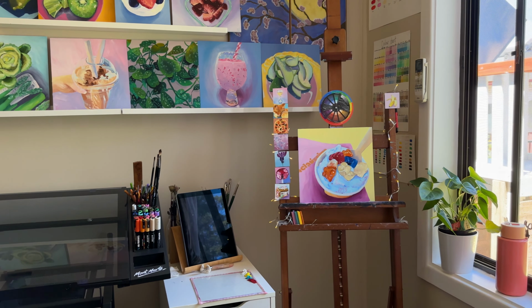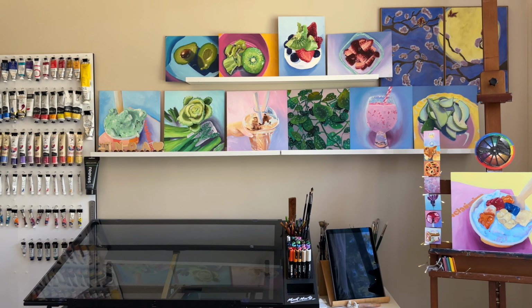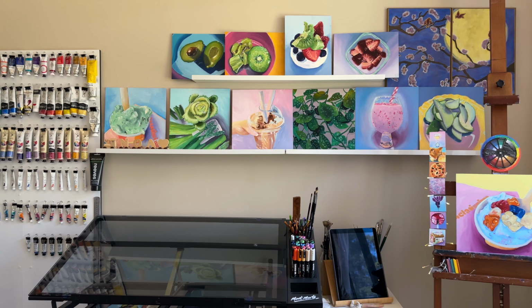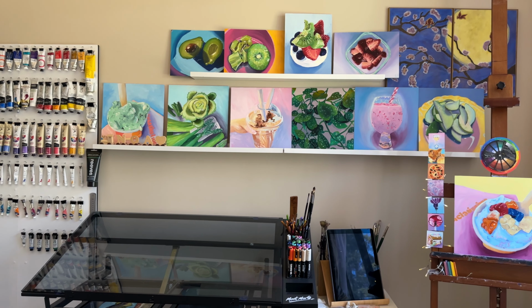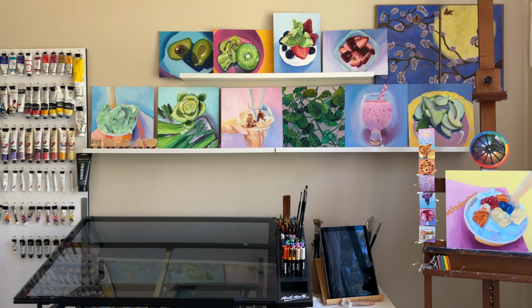Now in my old art room, I didn't have the space to be able to display my artwork like this, whereas in this room, we did have shelving already set up, we just weren't using it. So now I'm able to put up some of the artwork that I really love and have some art that was gifted to me displayed too.